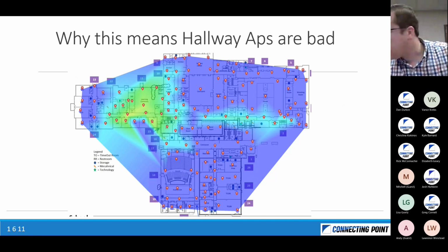And then it looks like I still got a few minutes left here. This is also a great example of why hallway access points can cause huge issues. This is a wireless scan that I did at a school where there is an access point hanging out in the yellow on the left here in the hallway. And we had noticed that we had clients all the way on the other side of the school that were sometimes connecting to that access point.